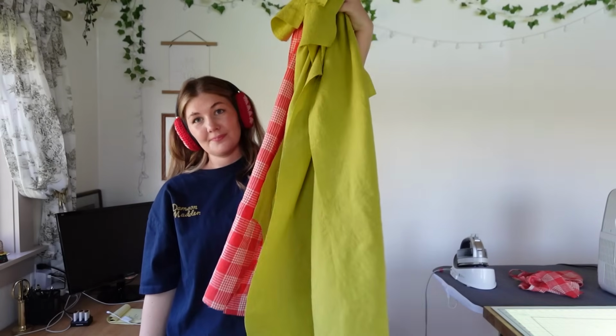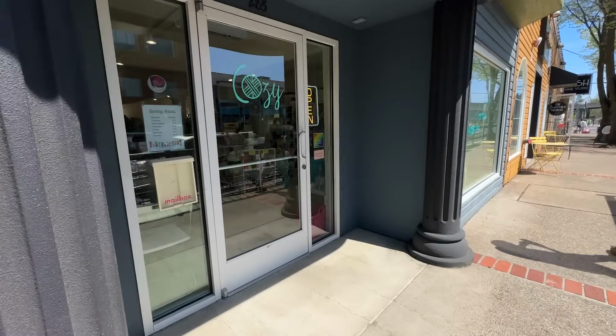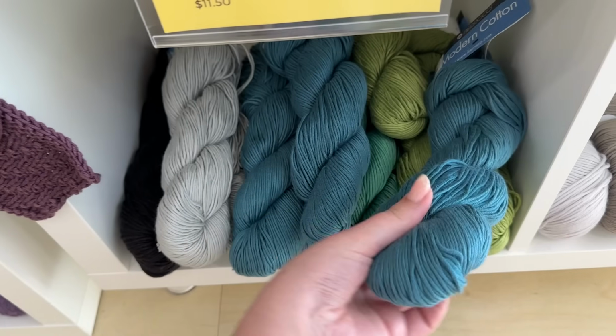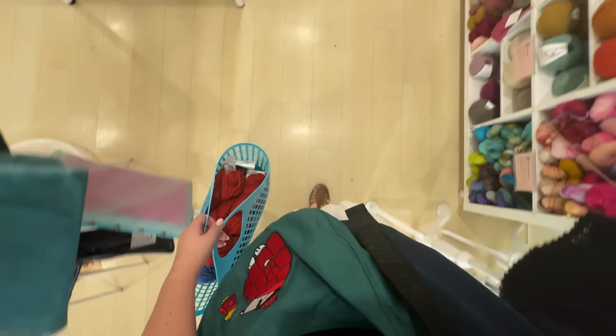I got all of my fabric cut out. Some of it I had to cut a little wonky with the pocket bags, but it's fine, it's gonna work out. And then I hit up the yarn store for a variety of crochet projects that I ended up buying. I got the goods, secured some good yarns, and I'm gonna walk through what I got, show you everything that I'm making and all the yarns that I picked up for it.